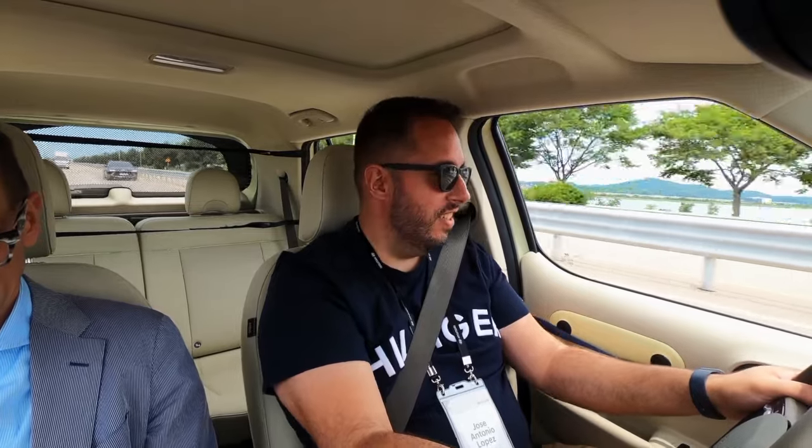Not too fast. Not sure if I can pass this car, because now he's speeding too. Oh yeah, he's trying to regain the lead. A speed bump is ahead. Speedy. Yeah, it feels good.